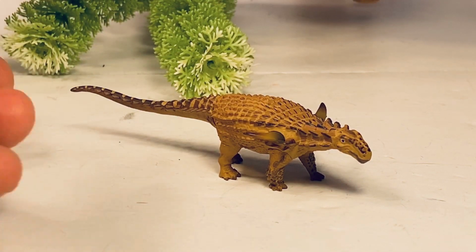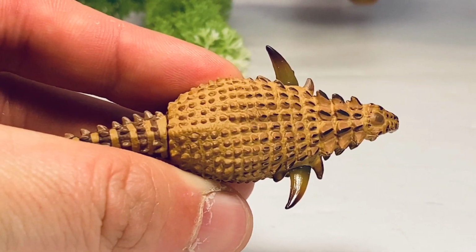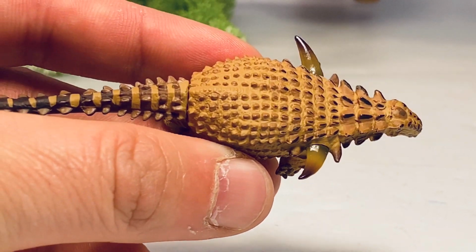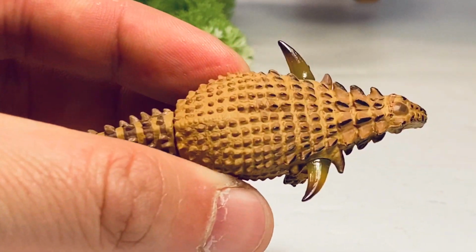Now, unfortunately, this Kaiyodo Borealopelta is not painted in a reddish brown. It's just painted in a light brown with some dark brown highlights. I kind of wish there was a little bit of red in there just to reflect that discovery. But other than that, it is a beautiful sculpt.